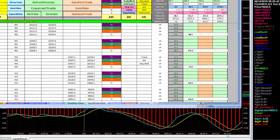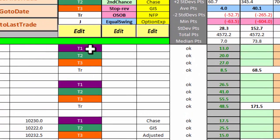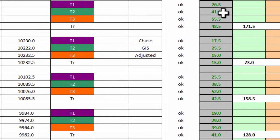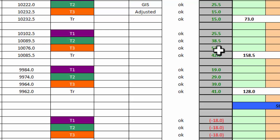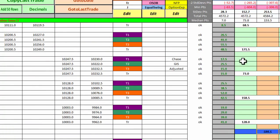Now here, I'll show you the spreadsheet I use to track these trades. And you can see what I'm doing is I'm tracking 3 targets, target 1, target 2, target 3, and the trailer. And sometimes they stop out at a partial profit if they don't go the full distance. But you can see one and done on Monday the 6th, one and done on Tuesday, one and done on Wednesday, one and done on Thursday, one and done on Friday. 599 points times 25 euros a point if you're trading all 4 positions. Most people are just going to trade to target 2 and trail, or just 1 position to target 2. But you could see immensely successful.